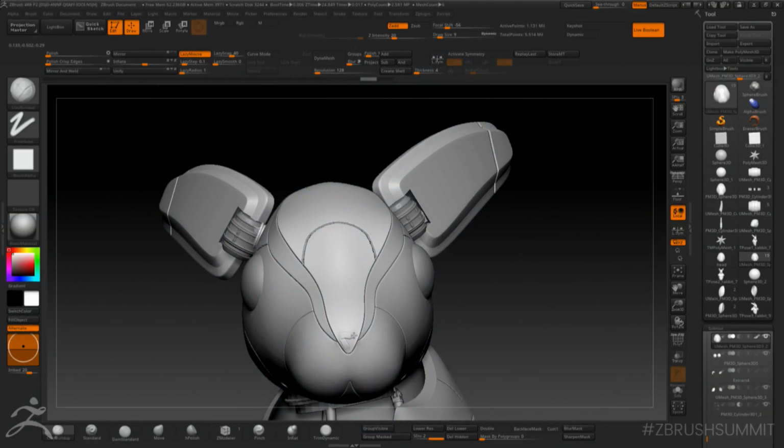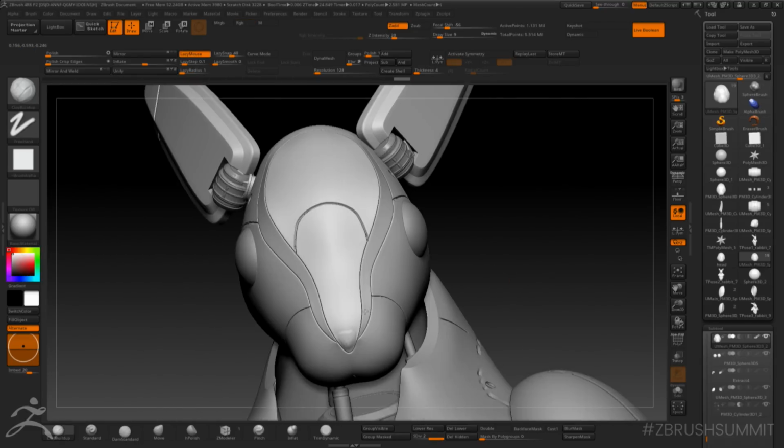Can we go back to our rabbit here? With the ears. Such fine detail.